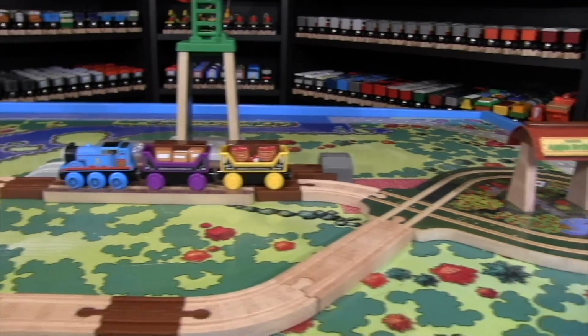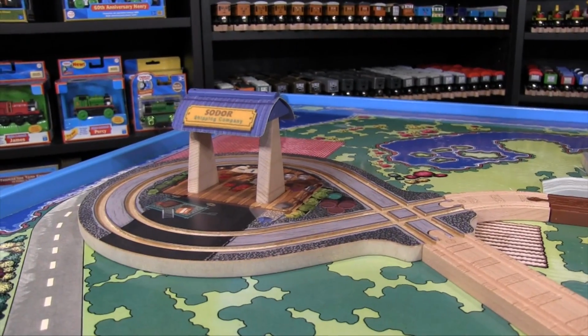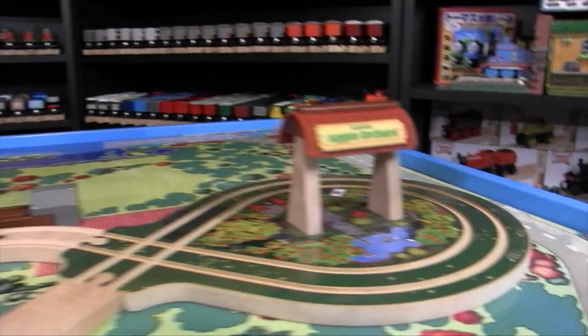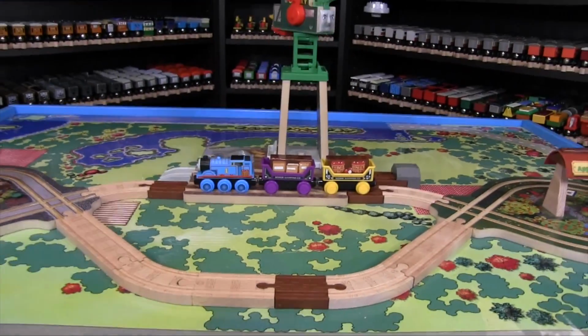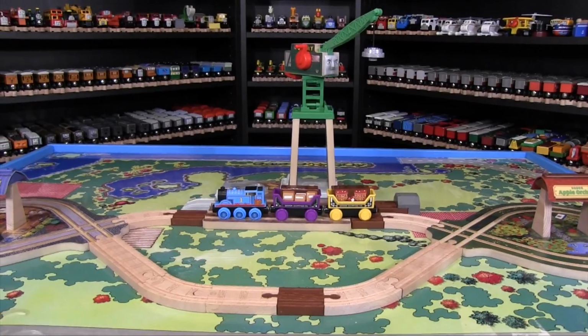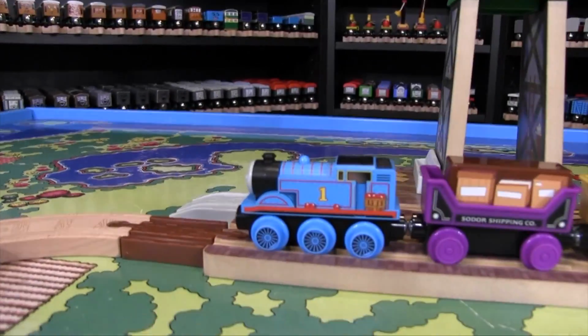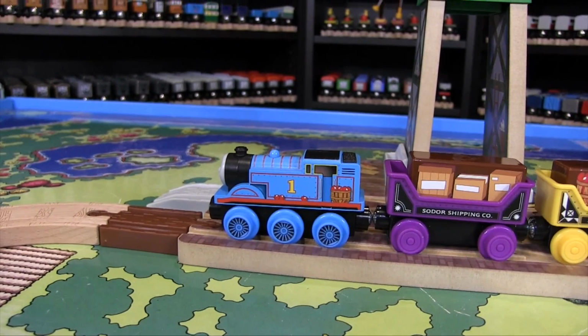If it was $80, I think it'd be a slam dunk. But $100 is not completely out of the ballpark, you just need more stuff going on here. You need the apple trees, you need figures, like where's Sir Topham Hatt in all this? This is kind of a moot point, because I think we've all realized we're not going to get new molds of characters. But man, the exclusive version of Thomas here really is great.